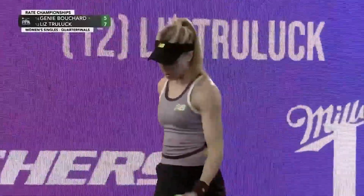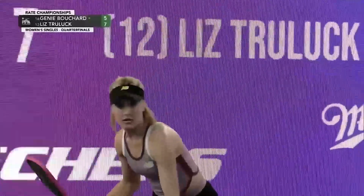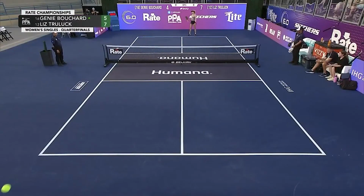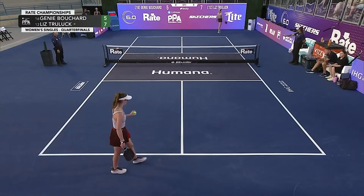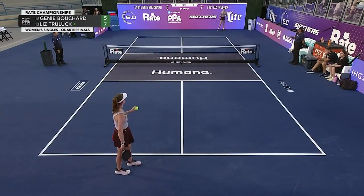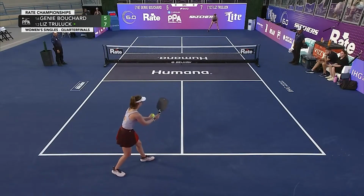You can see Genie's so comfortable with that play. Serve, going to hit the approach shot, generally up the line. My opponent's backhand, get to the right net. Out. Then airmails the serve after that. So Truluck has done a nice job of keeping at least a 2-point lead once she broke it open.